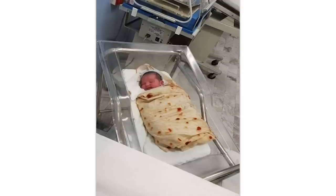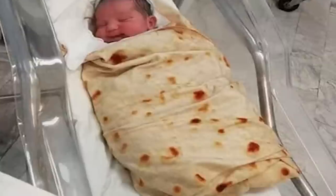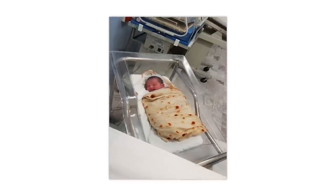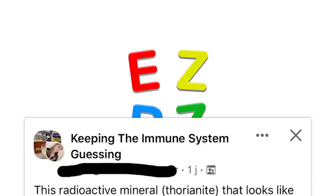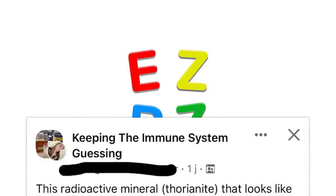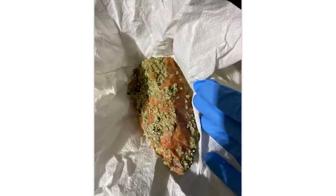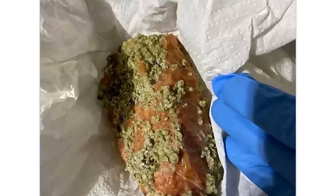Forbidden Burrito. Who wrapped the newborn baby in a tortilla? Does it come with salsa or, you know, some guac? Maybe. This radioactive mineral, thorionite, that looks like pesto salmon. It looks like a piece of moldy chicken. I don't think it looks like pesto salmon at all. When I looked at it without reading the caption, it looked like moldy chicken.